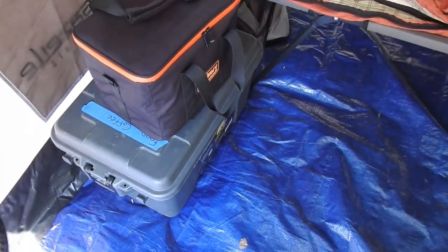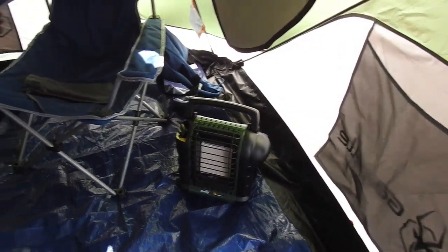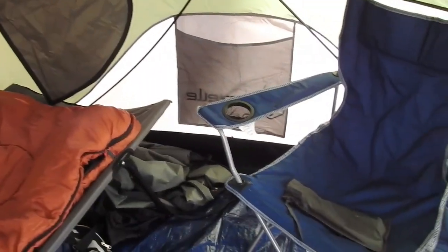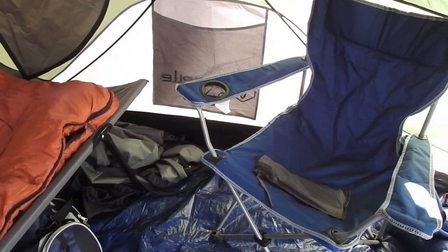But I got my food camp box, I got my Jackery 500, I got room for a chair, my little Buddy heater in case I need it tonight. Could certainly move stuff over and put in a porta potty, which if I'm doing a couple day thing, I would certainly do that instead of using the pit toilets.